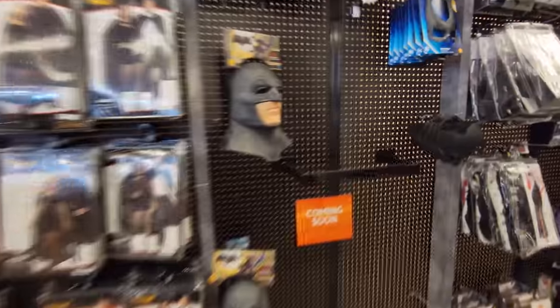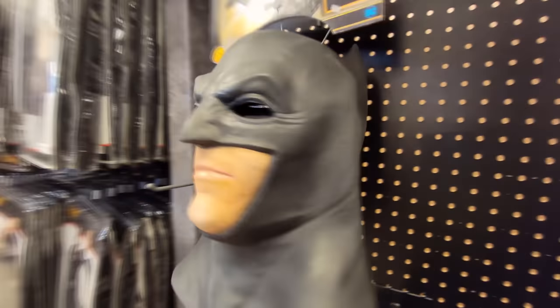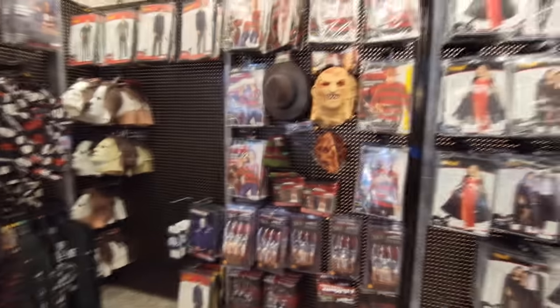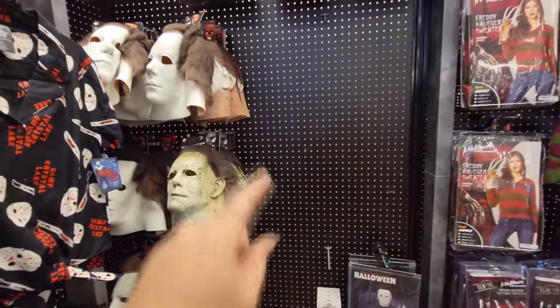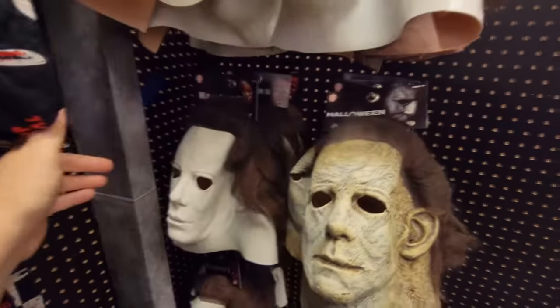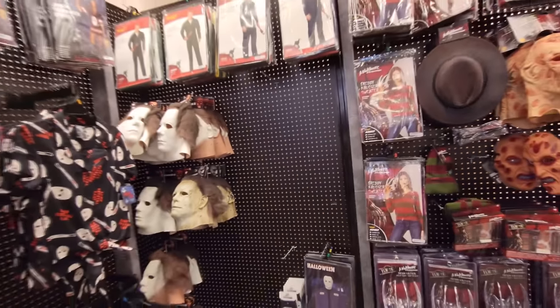Oh, here's the Batman mask that I've been looking for. That one is one of the best Batman masks that I've seen. Pretty dang cool. All right, we got Michael Myers over here, and Freddy, and Jason. There's space for more over here, so maybe that answers this, but it kind of surprises me that they only have these three masks right now. I really thought that they would have Halloween Kills, and I don't know when the Halloween Ends mask comes out.